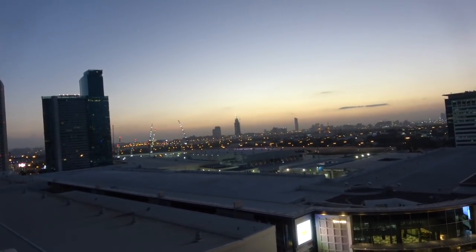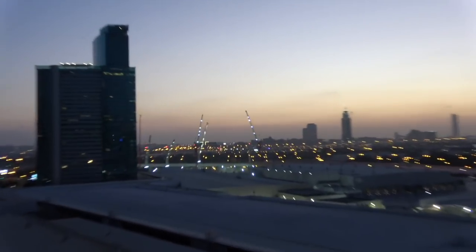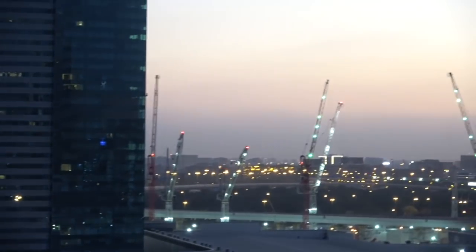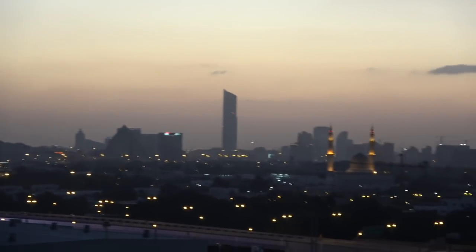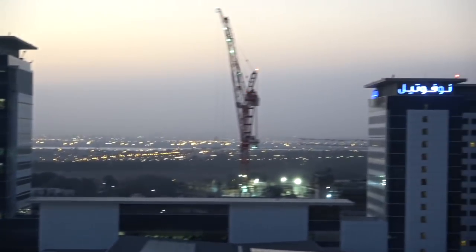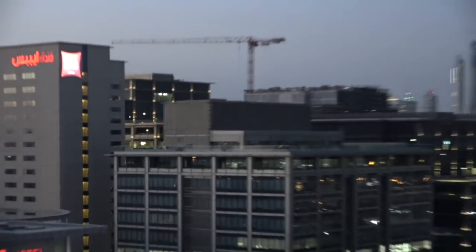So this is Dubai at 6 o'clock in the morning, after a bit of jet lag. There you can see the amount of sky cranes there is here. Dubai is one of the places that just builds constantly. The one being built, that's Jaguar Mosque, I think, if I remember right. It's 6 o'clock in the morning though, so it's just Dubai waking up.